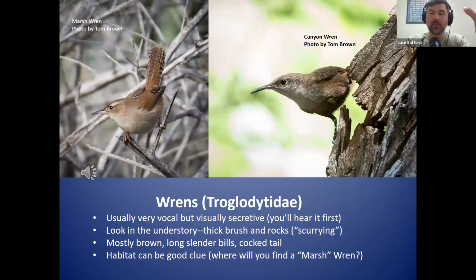Earlier when we had the four different birds together, one of the birds that we had there was a marsh wren. We've got the marsh wren here on the left. Let's listen to the call here.